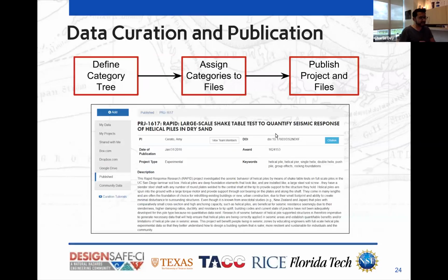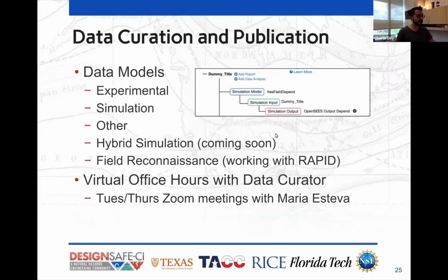So the idea is define your category tree, assign categories to your files, and then publish those projects. And when everything's been curated, you publish your project and you publish your file. So essentially what it does is we now have a data model that's flexible, that can be applied to different types of research being done: experimental, simulation, hybrid, or reconnaissance.